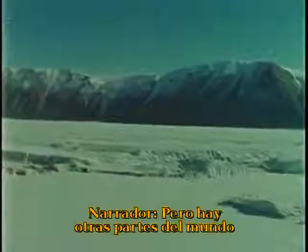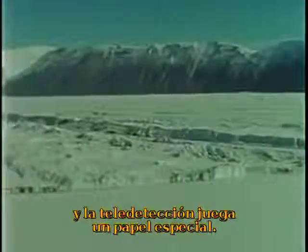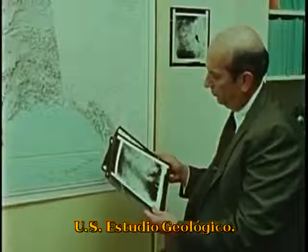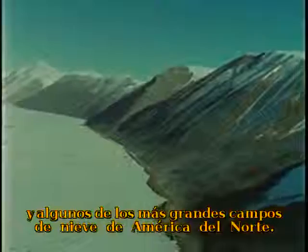But there are other parts of the world where ground truth is not yet accessible, where remote sensing plays a special role. One who knows this well is Mr. George Gritch, Chief of the Branch of Alaskan Geology, U.S. Geological Survey. I've been studying some of the latest ERTS imagery of Alaska. Alaska is ideally suited to remote sensing. Transportation is limited, terrain is rugged, and includes some of the highest mountains and some of the greatest snowfields in North America.